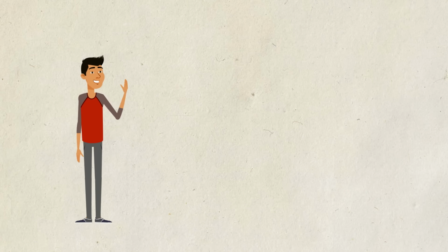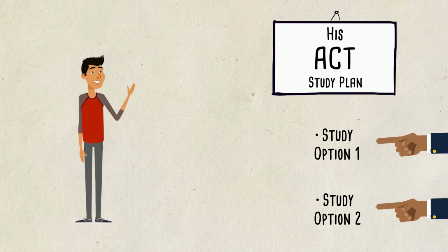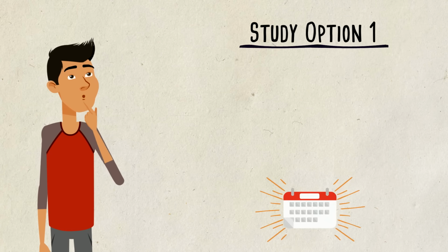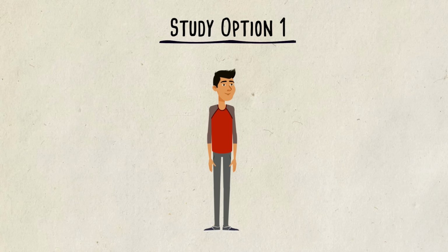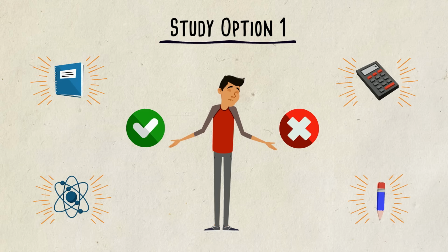Let's have a look at Marcus and his ACT study plan. There are two ways he can approach his preparation process. Marcus feels confident with most of the material, although he's a bit iffy on the math and science sections. His plan could involve reviewing an ACT study guide and a few practice tests leading up to test date. The day will come, he'll live with the grade, and repeat the same process again the next time he takes the exam, perhaps faring better or worse.